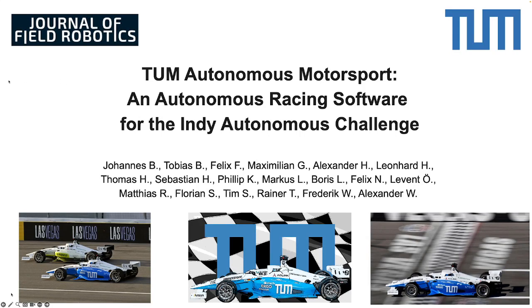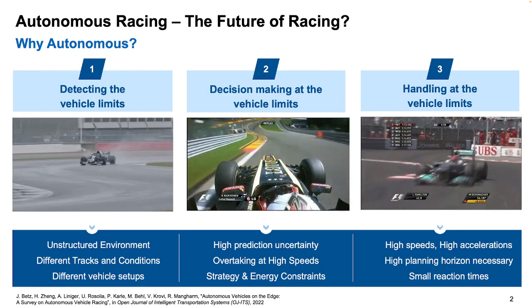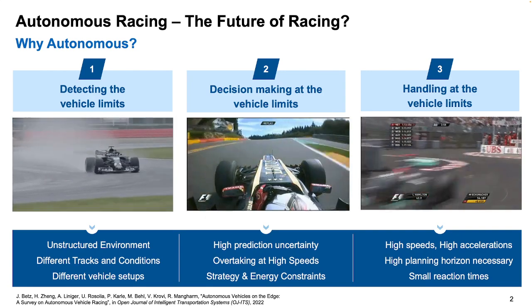Hi everybody. Today I'm presenting our paper TUM Autonomous Motorsport, an autonomous racing software for the Indy Autonomous Challenge. What you will see in this video is the result of over 3 years of research by the Technical University of Munich. When we talk about autonomous racing, we ask the question, is this the future of racing?